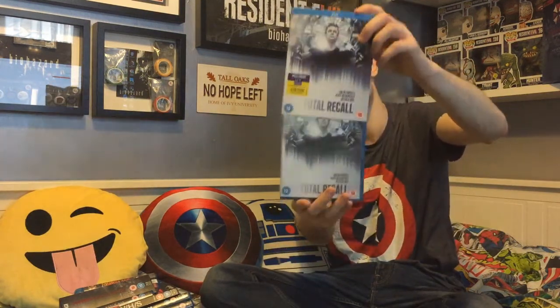Total Recall, the original Arnold Schwarzenegger version, and Total Recall, the worst version, in a lovely little slipcase. Transformers 2-disc special edition.